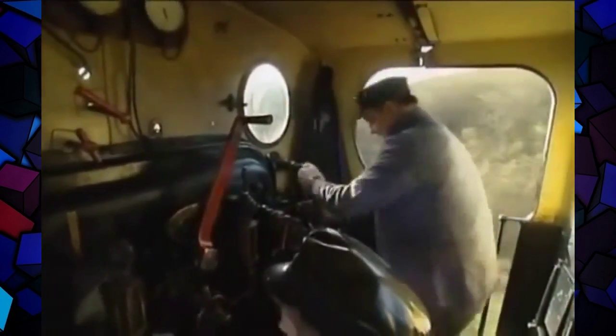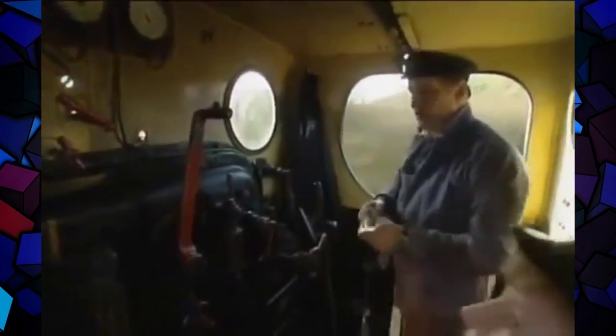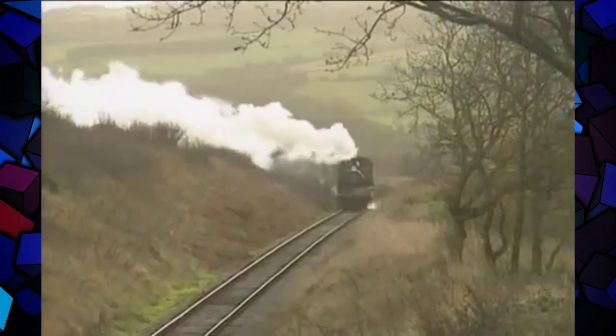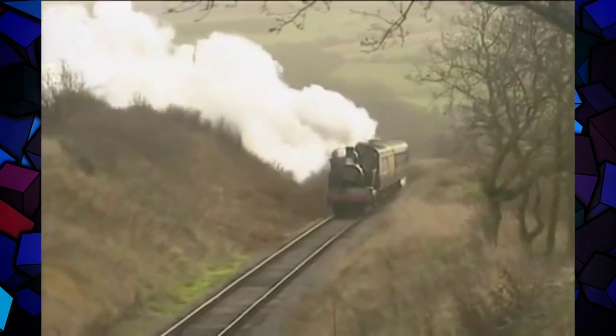Right, we're just leaving the station on a slight downgrade, heading to Corfe Castle. For operational reasons, this train is top and tailed. In other words, there's another engine at the back pushing.